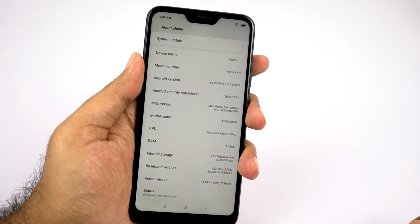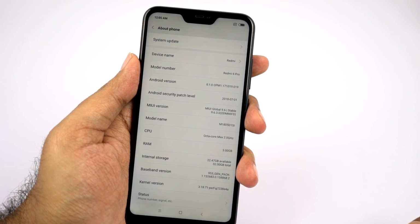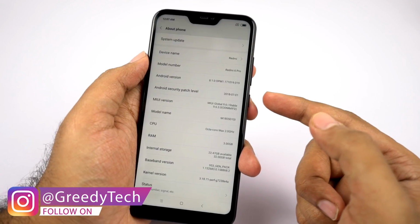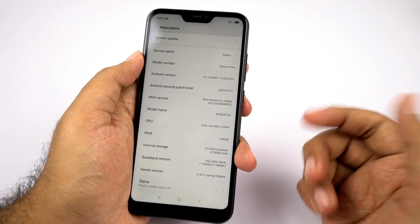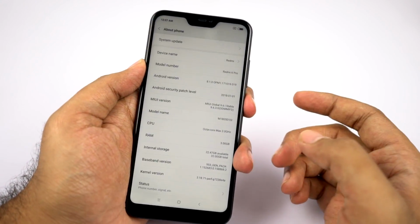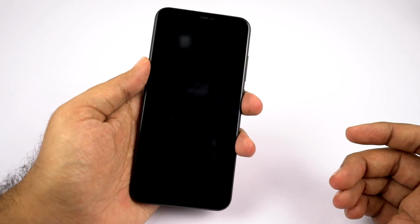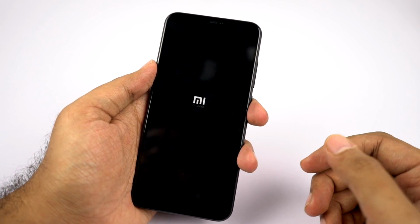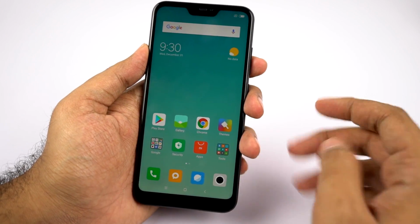Now this is the about page, and this phone is running MIUI version 9.6 right out of the box based on Android version 8.1, that's Oreo. So here we go. As of now, this phone even has the July security patch. Now let me just turn on the Wi-Fi and see what. Now for some reason this back button is not working at all, so let me just restart the phone and hopefully it will be fixed. By the way guys, on most Android phones, if you ever come across any software bug, restarting the phone usually fixes that. Okay, now the back button is working without any problems.